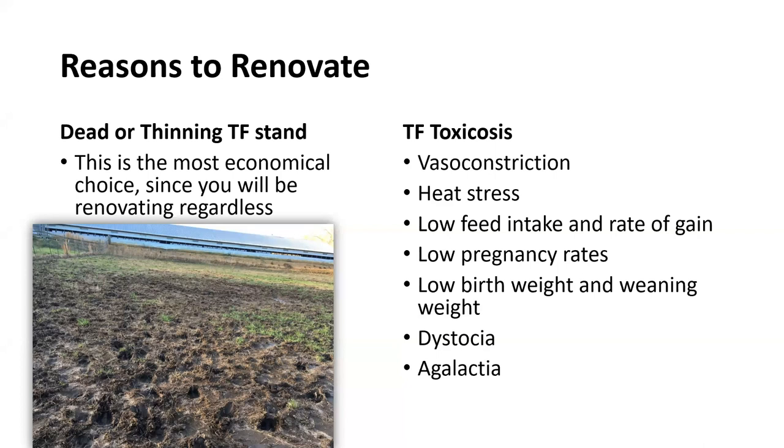In this picture, you can see a picture actually from my dad's farm where there was an area that needed to be renovated. During the winter, we fed hay there and allowed the animals to muck it up and trample it during the wet season, which, as you can see here, killed out a lot of the forage. So if you have areas that look like this, they'll need to be renovated anyways, and so it's useful to go ahead and make that transition to a novel endophyte tall fescue.